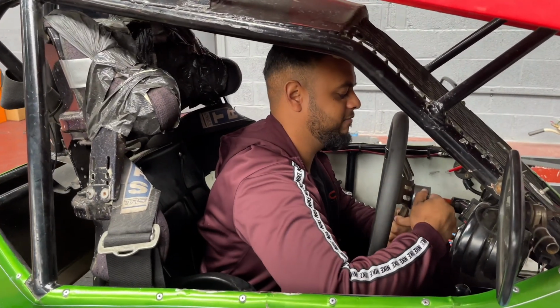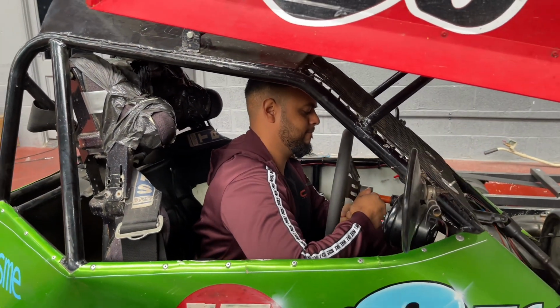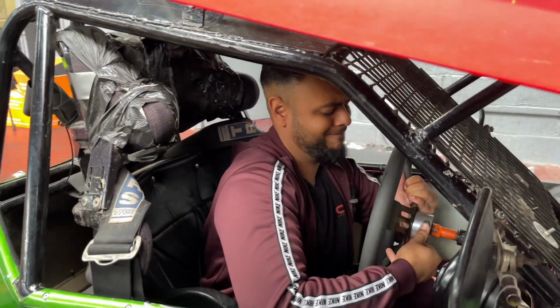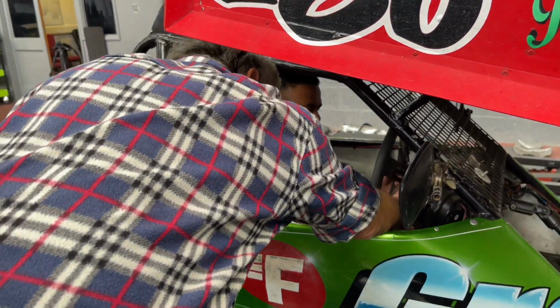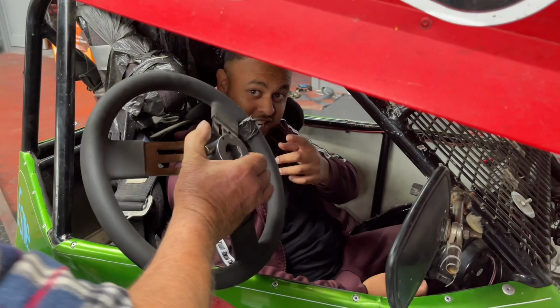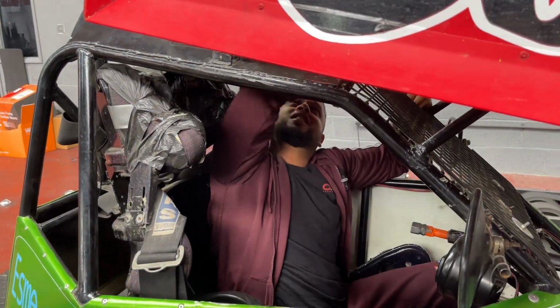Well, race car. So you got... You push this in, right? Push it in. Pull it out. Yeah. I needed a hand with this. Right, let go. Yeah, so you take the steering wheel off, and then you gotta come out this way, right?